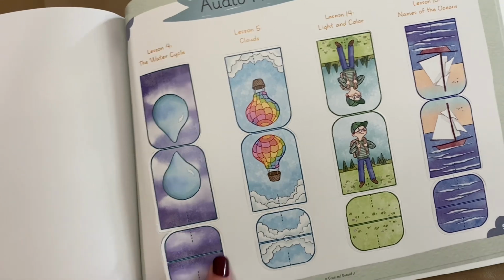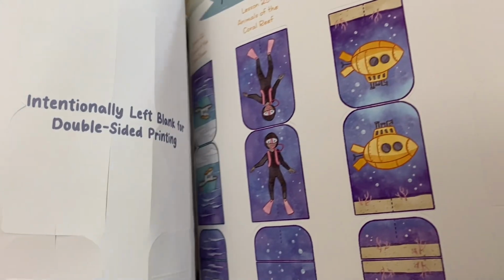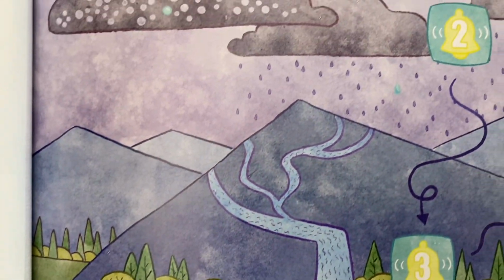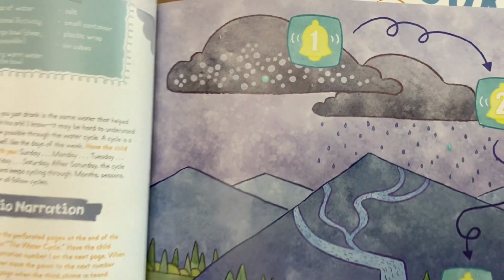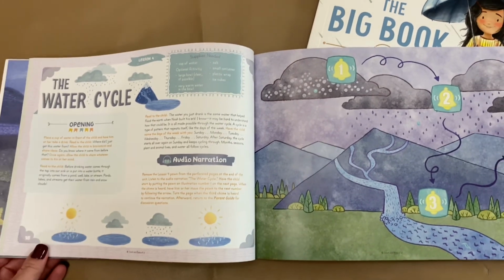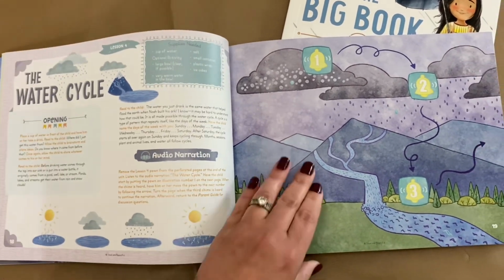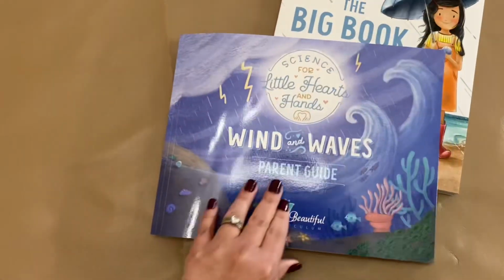So it looks like these are perforated, so you are just going to pop those out, and it looks like you can kind of put them together, which is super cute. Looks like there's one for a few of the lessons. This is the water cycle lesson 4, and it looks like those little bells with the numbers on it represent your cue to use the audio narration ponds across the page. This is so perfect, especially for my boys who are very visual and kinesthetic learners. I love that The Good and the Beautiful always has something very interactive and physical for them to do.